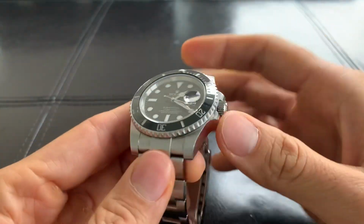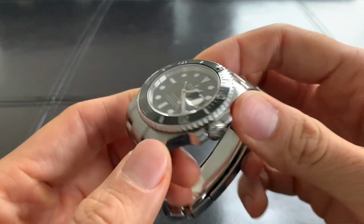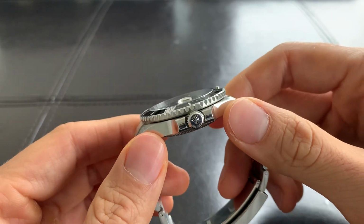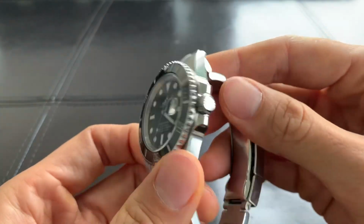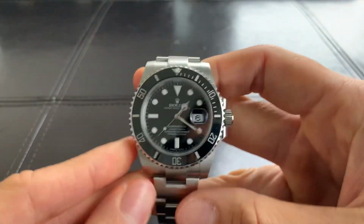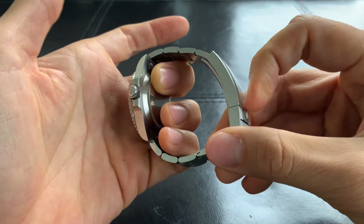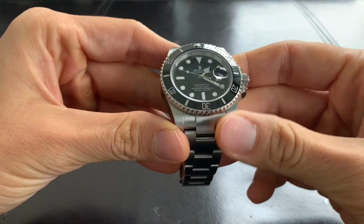However, in terms of usability, if you're going to wear the watch, go swimming, go diving, this is the way to go, right? The technological advancements in this watch compared to the older Rolexes are definitely a revolution, I would say. It's almost like a different watch, right? It's a beautiful Rolex Submariner. So in terms of usability and durability, this is definitely an upgrade from the vintage Rolexes.